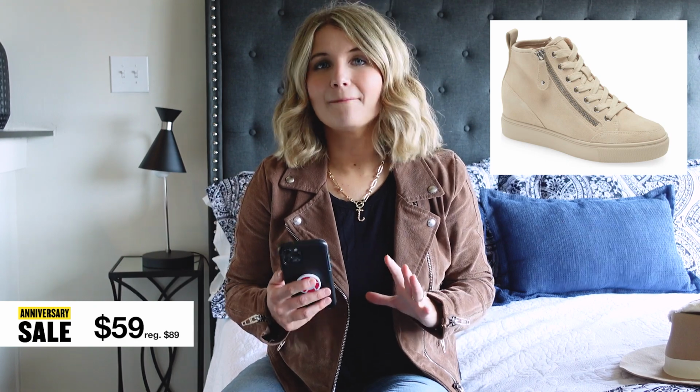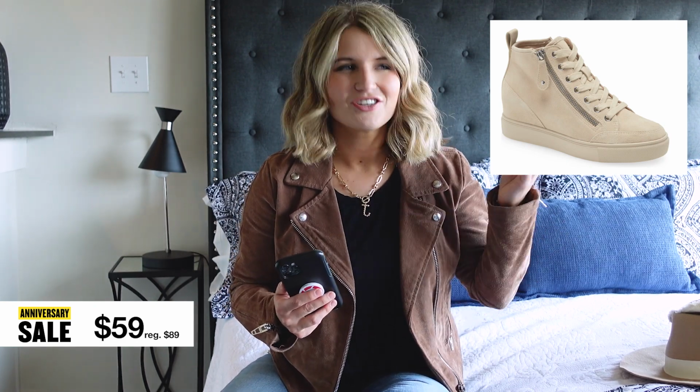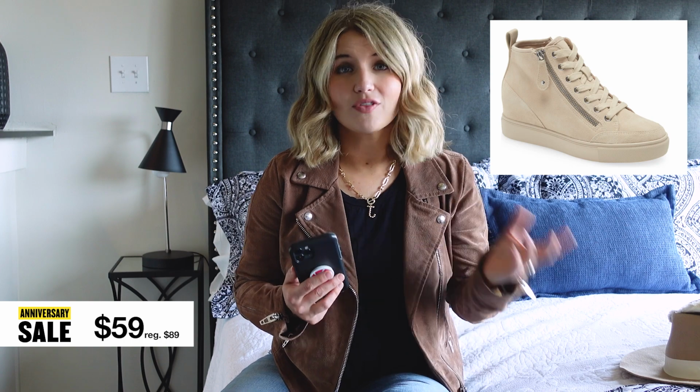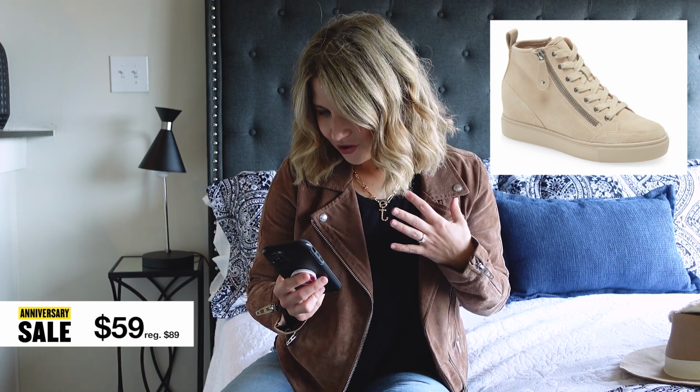I am always about a wedge sneaker. I feel like this is another thing that I try to check off the list every year to get a new pair during the anniversary sale because it's something that I wear so much. So this year's version I really like. These have a little bit of a retro flair to them to me. I got the, what do they call this? Sand suede color. They also come in a darker brown and I believe a black too, but I love doing these for more casual outfits.